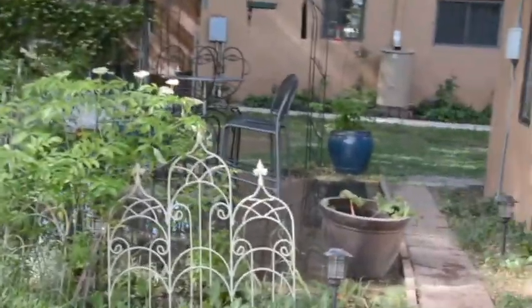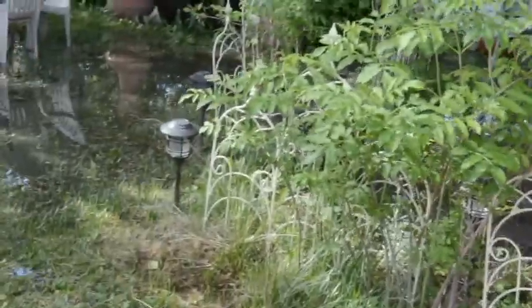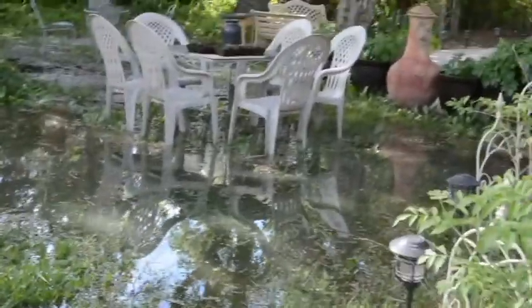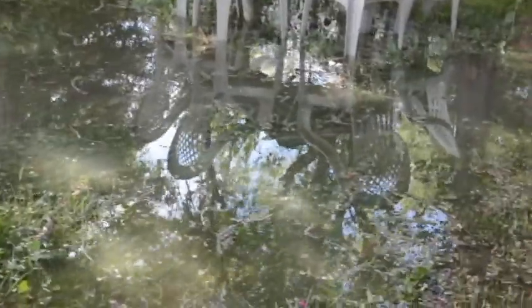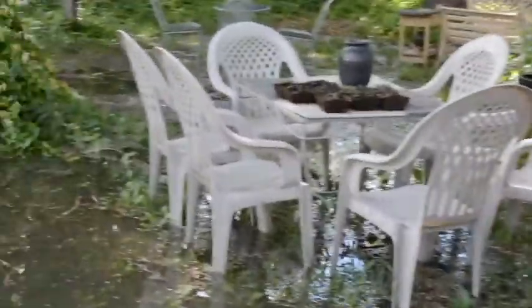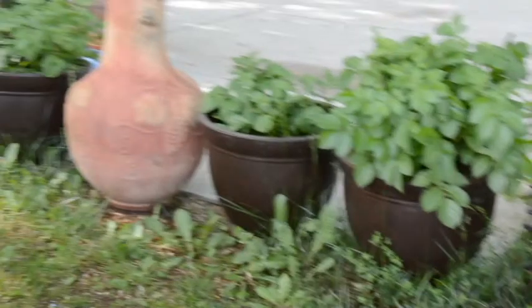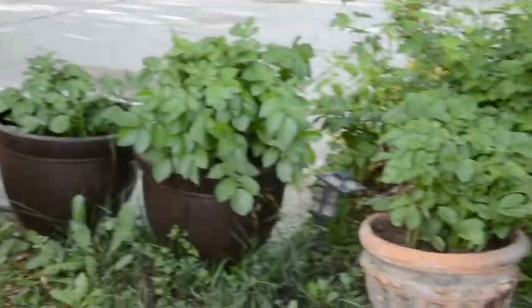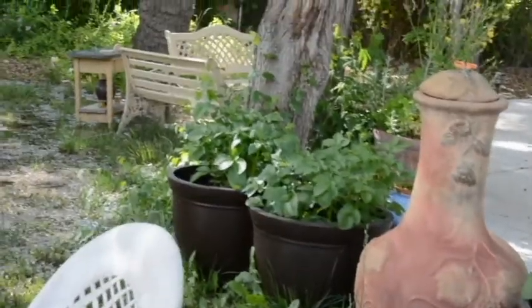And so you can kind of see how things look when the irrigation water is flowing. When we go inside, I'm sure the finches will return. Too bad they can't be here when we're out filming. There are the potatoes from this angle, so you can kind of see what they look like.